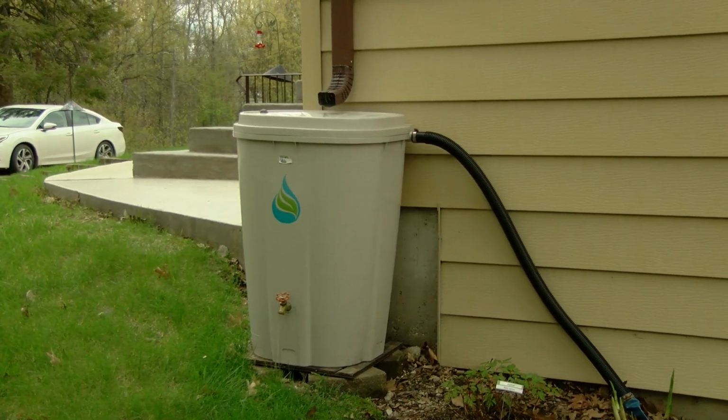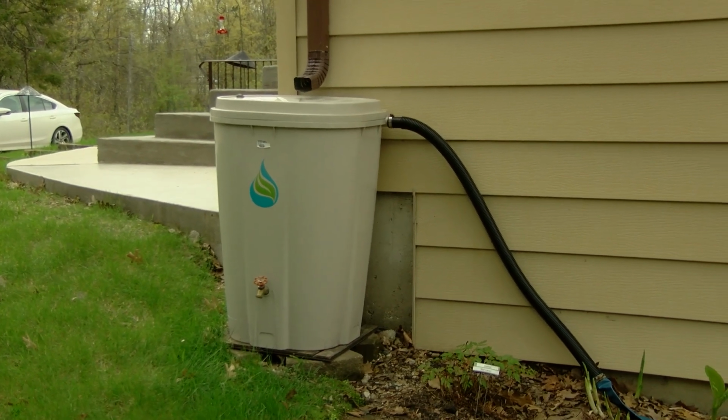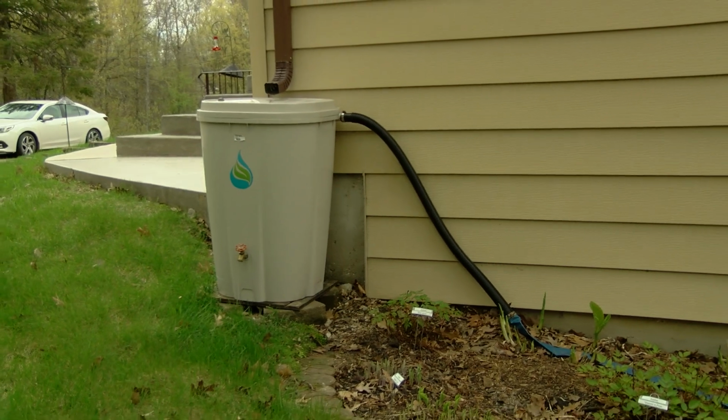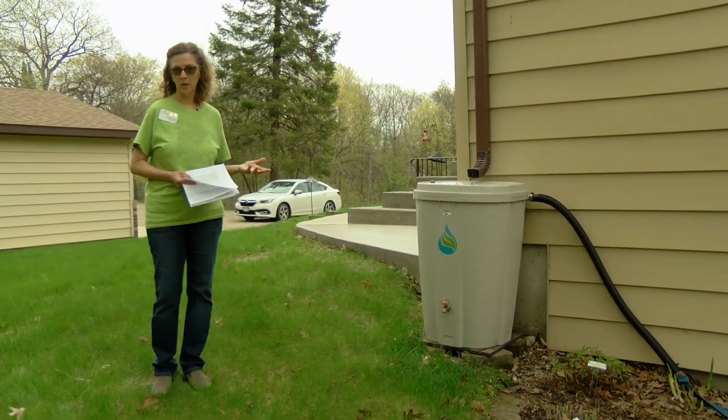Another thing you can do is use a rain barrel to save rainwater. You can collect your rainwater and you can use it to water your indoor plants or your container gardens or whatever you have. So it's a good source of fresh water.